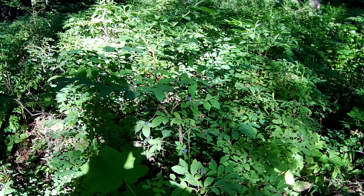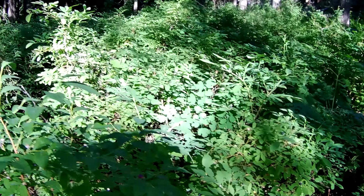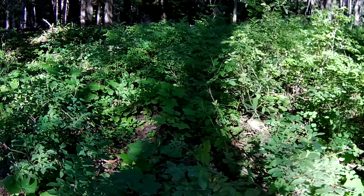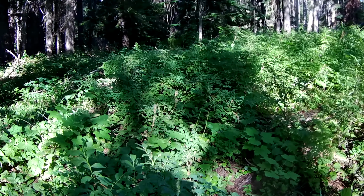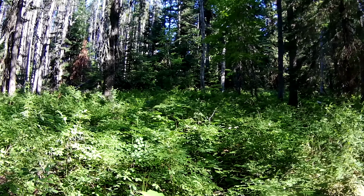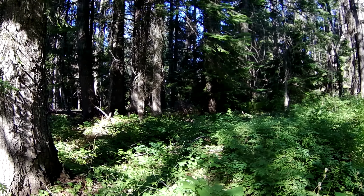All nice big huckleberries everywhere. So much better than those other spots. I wasted about an hour down there. Should have just come to this spot. All through there, all huckleberry patches. All mine. Let's get to it.